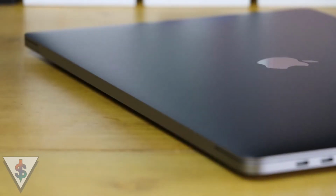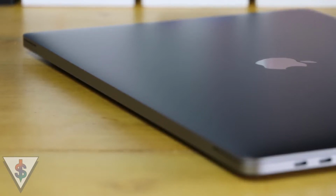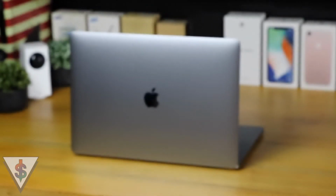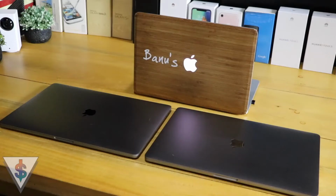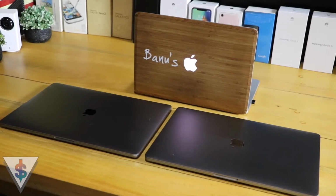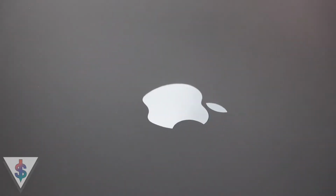Now moving into the shiny MacBook Pro, we see the Apple logo at the back. Since the 2016 model, something that I have always complained about is the lack of the glowing Apple logo. I really loved it on my 2015 MacBook Pro, so I really wish Apple would add it, but it's Apple and I really don't think that they will add that again.